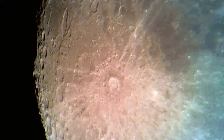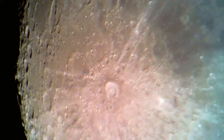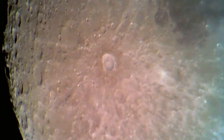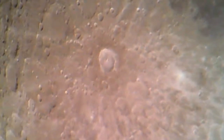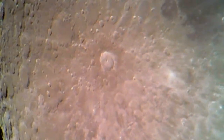Right away there, beautifully visible, is the crater Tycho with that gorgeous ray system. We can zoom in on that just a little bit to start out with. I need to center it up just a little bit so I can get in a little closer. Beautiful, beautiful. Look at that central peak in there. That's absolutely gorgeous. That's a beautiful, beautiful crater.